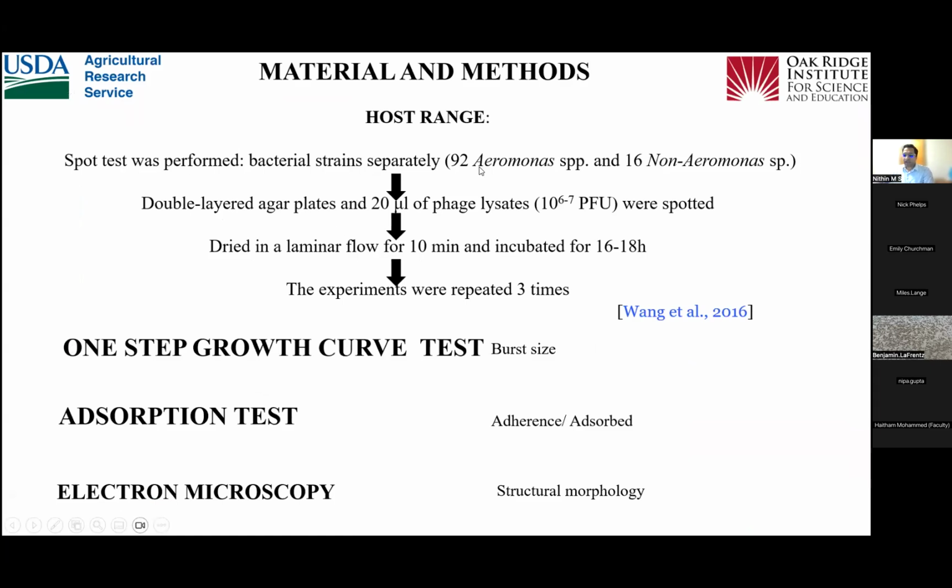Coming to host range, we selected 92 Aeromonas strains and performed the spot test. We repeated this experiment 3 times using the AHFM11 phage at a titer of 10 to the power 6 to 7 plaque forming units. The main objective is to know how many bacteria it can lyse. Coming to the one-step growth curve, the main objective here is to determine the burst size. Burst size is the number of viral particles coming out of one particular bacterial cell.